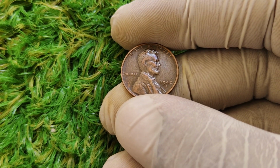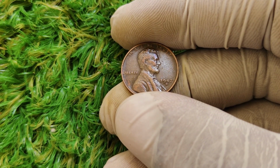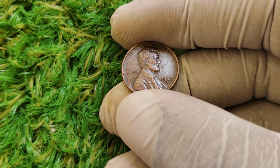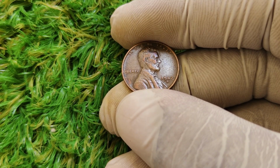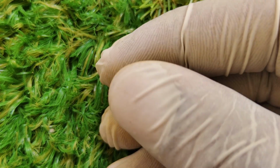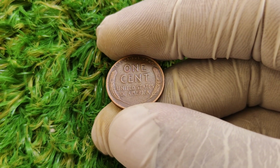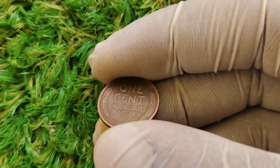But here's the jackpot: when this coin is found in mint state, especially in higher grades like MS65 red, MS66 red, or even MS67 red, the value skyrockets. That's because it's extremely rare for a coin that's over 80 years old to survive in flawless, untouched condition.